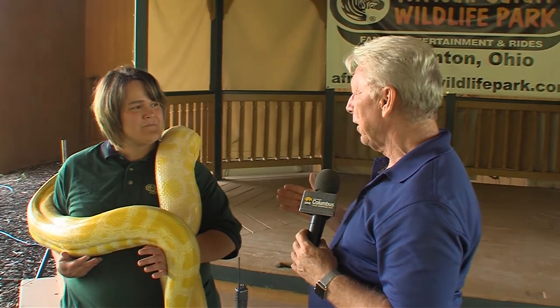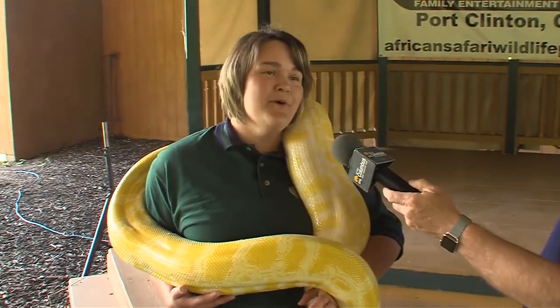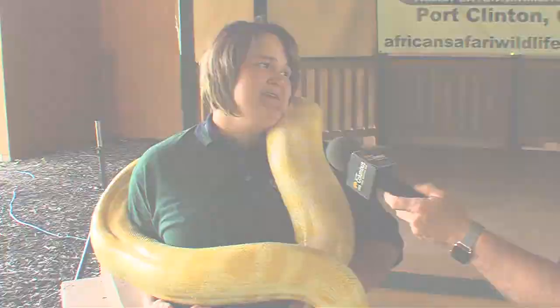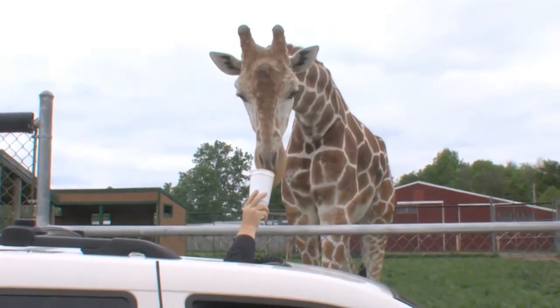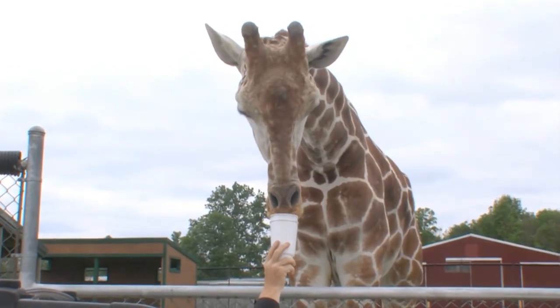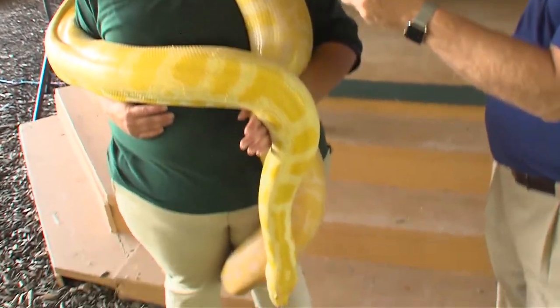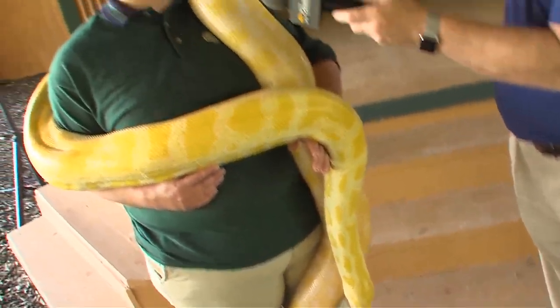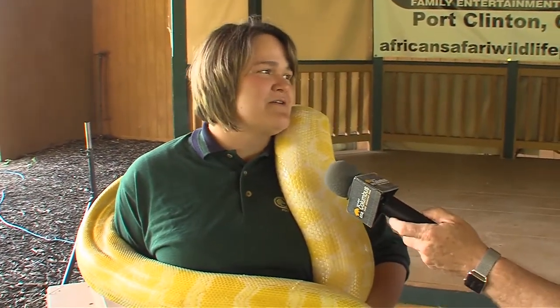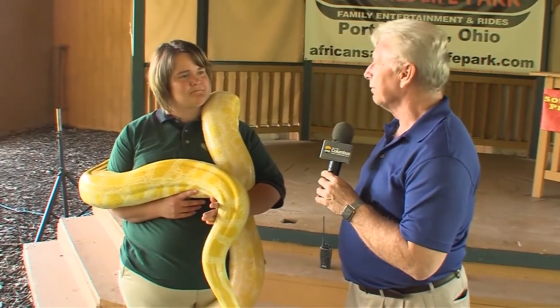What is the favorite animal of folks that visit African Safari? I think our favorite animal of most guests is our giraffe. It's usually the one that everybody comes to see, followed by zebra and probably bison. But we do get a few crazy guests that love snakes and reptiles. We have quite a few of those as well. But for the most part, giraffe, zebra, and bison are the visitor favorites, which you get to feed in the drive-thru. So, Kelsey, who is your typical visitor?